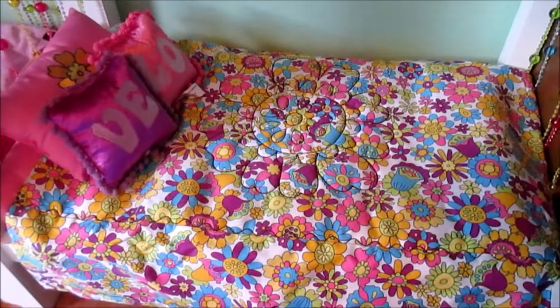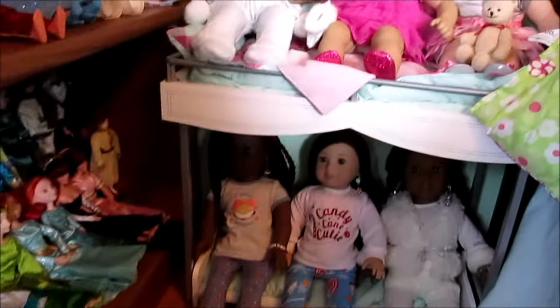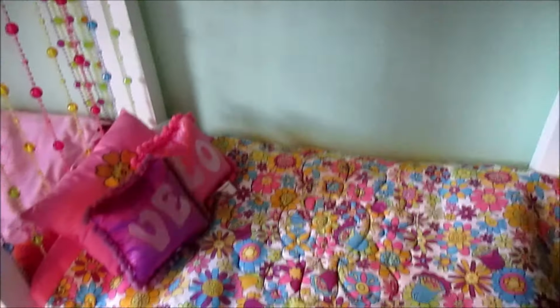This bed is so cute and really well made, and they're super durable. They're sturdier than Felicity's bed, which is a lot older, and this rickety bed that I got on eBay over the summer that I originally thought was going to solve my problem. So I'm excited.